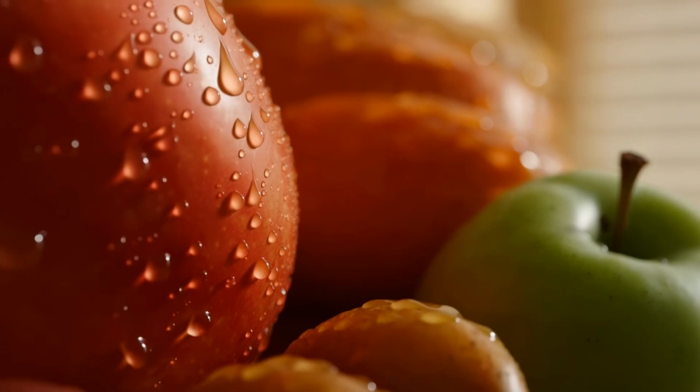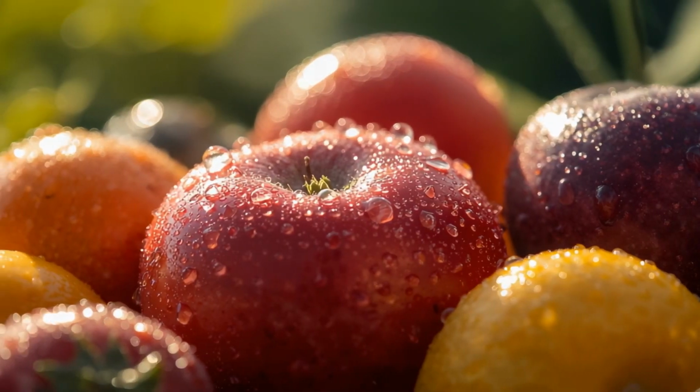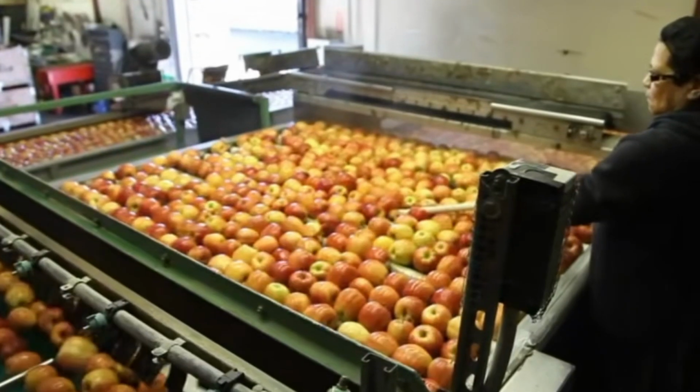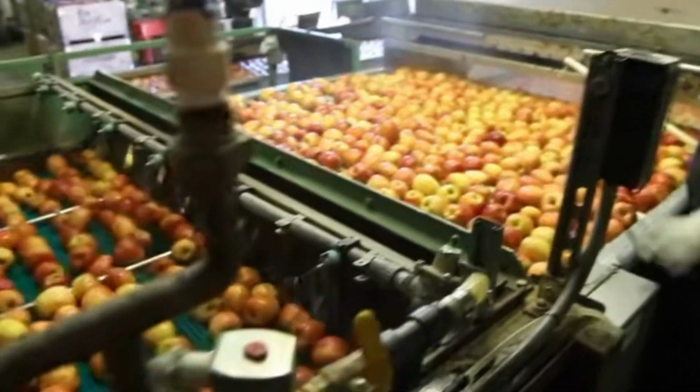Let's start with apples and citrus. The wax problem. Most people assume that shine is just what fresh produce looks like. It's not. Commercial apples and citrus are coated in a thin layer of wax after harvest to seal in moisture and boost shelf appeal. Here's the part nobody tells you. That wax doesn't just sit on top. It traps whatever pesticide was sprayed on the fruit underneath it, sealed in, which is exactly why washing barely helps.